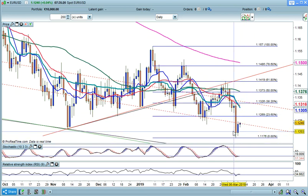I can't see anything at the moment that is telling me that the euro is going to bounce. We've had a bit of a bounce in euro sterling, but that's because, obviously, cable has gone below 1.30. But actually the outright euro could be in for a bit of a correction early in the session.